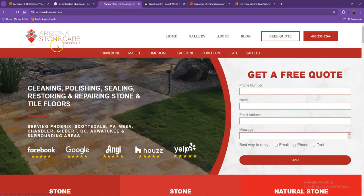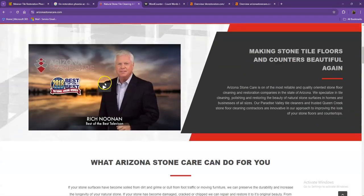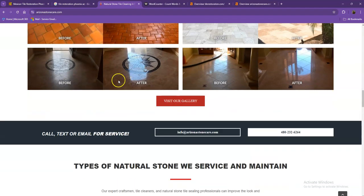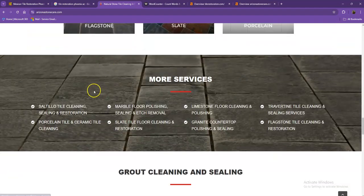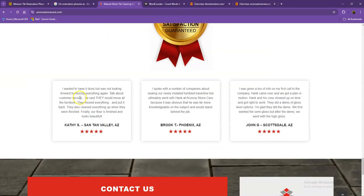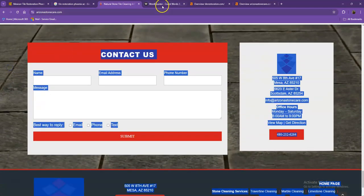So for their website, they also have their logo at the top. They have their call to action. They also have good photos and videos, the services they offer, pretty good portfolio, good amount of content, and their client testimonials, which is really important for a website. Let's see how many words they have on their homepage.